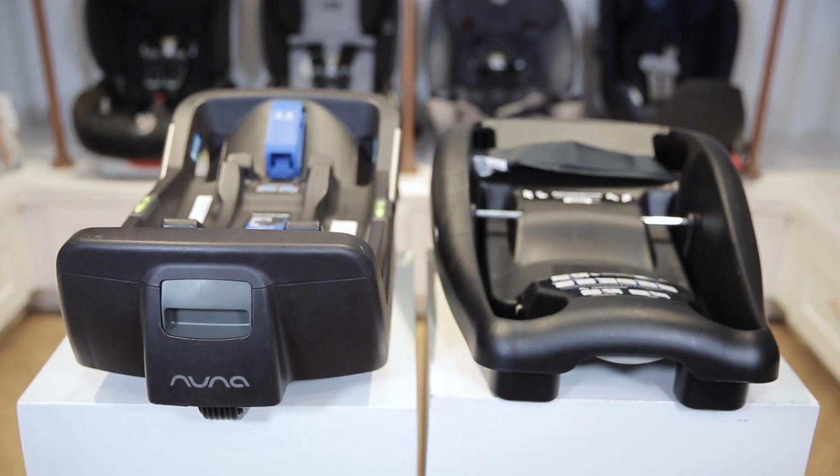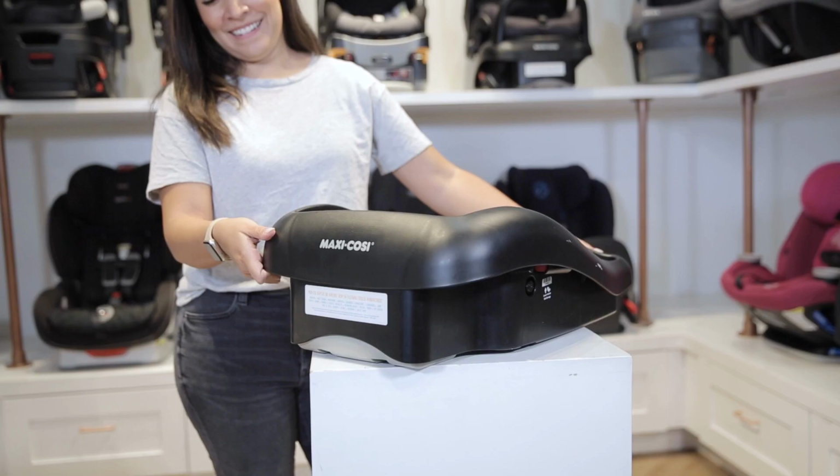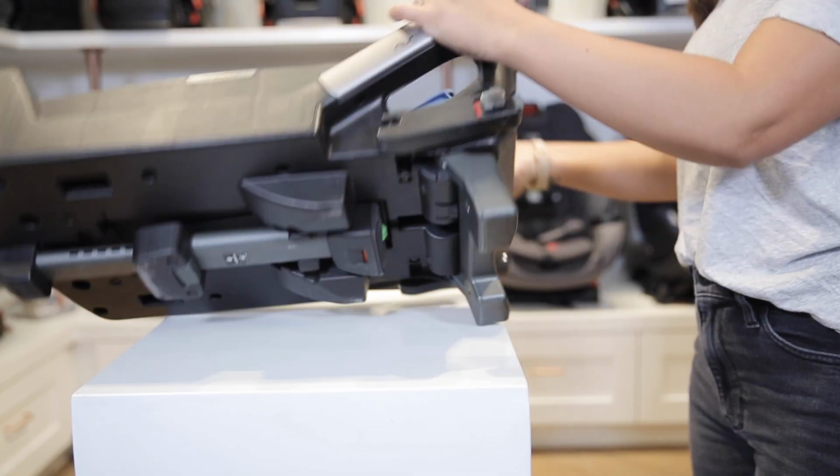These car seats both include bases for easy installation. The recline levels on each base are adjustable. The Mico 30's base has a handle to initiate multiple recline positions, but the PIPA's base just has a flip foot to adjust the recline to a second level.